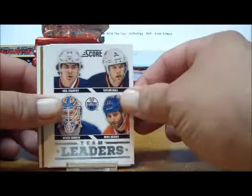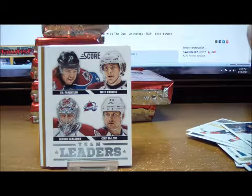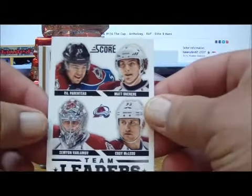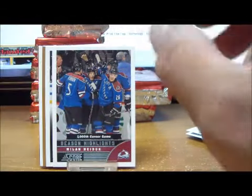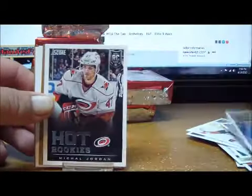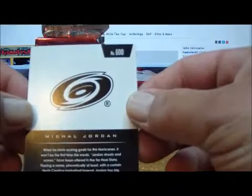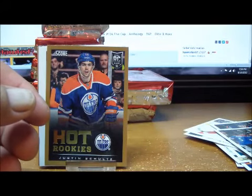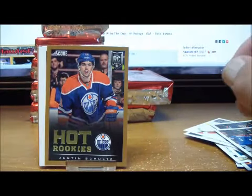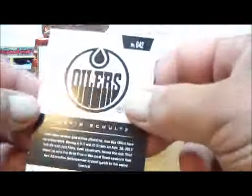And base, team leaders for the Edmonton Oilers. Team leaders for the Colorado Avalanche. And the base, Carolina Hurricanes, Michael Jordan. Rookie card, Michael Jordan. You know why I'm giggling. Score gold hot rookie of Justin Schultz for the Edmonton Oilers.